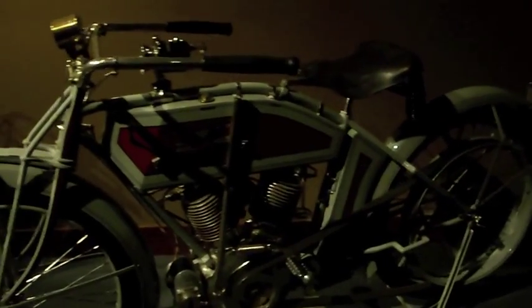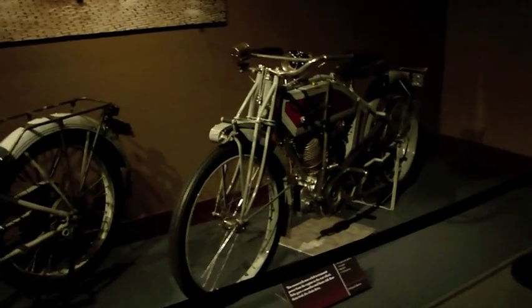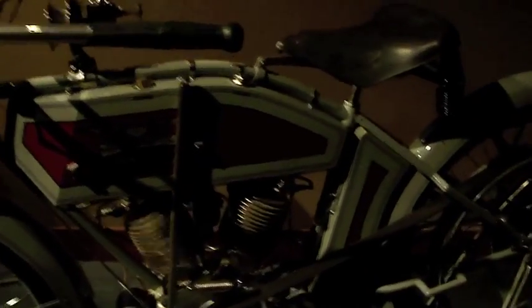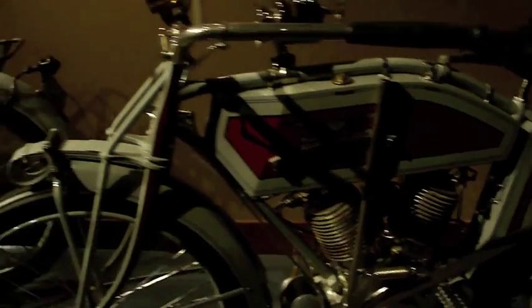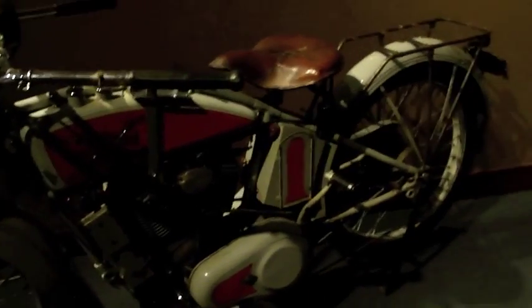Alright, coming from the Indian, we have two Excelsiors. Excelsior was the third branch of the main American motorcycles, including Harley-Davidson and Indian, and they say that Excelsiors were some of the fastest American motorcycles at the time. You can see here it's got the hand clutch, suicide shift style, leaf spring suspension, no brakes in the front, rear leather belt drive. Very beautiful. And this is a later model, 1915. The first one was a 1913.